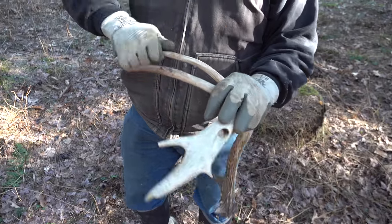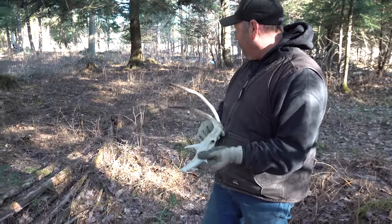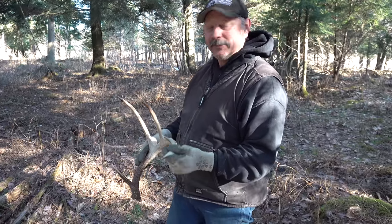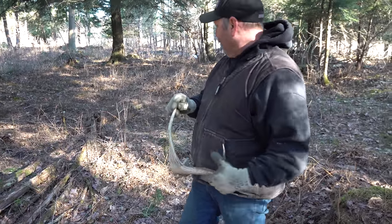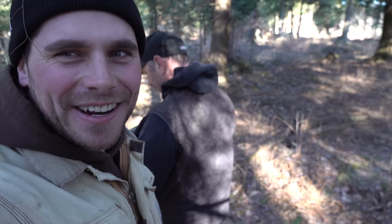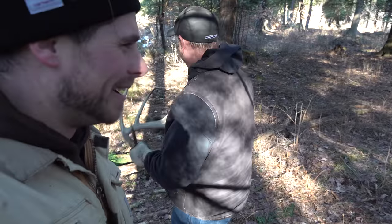God, Vern, are you kidding me? Holy shit. Look. Holy shit. It's going to be hard sleeping on top of this thing. That is way bigger than I even thought, Vern. Well, we're getting the shade. We got it. Holy shit. What a giant buck.